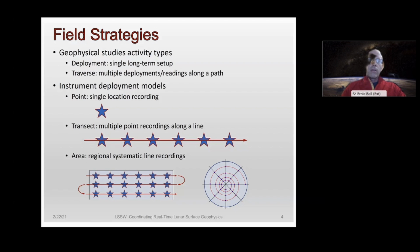Additionally, there are three basic types of deployment models that these could fall into. First, you could have a single site reading or a deployment at just a single location. This could then be extended to perform multiple readings or instrument deployments along a single transect. And third, you could simply extend a transect style model to perform an area coverage using any of a variety of types of grid patterns, either rectangular, spiral, or any others that you might want to come up with or develop. So next slide.